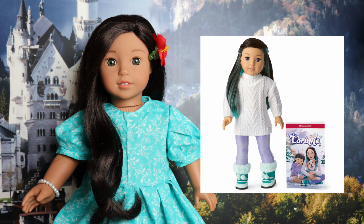I don't know if I probably said that I didn't like them at first, but I do like them now. I do really like Corinne's meet outfit. It's probably one of my favorite meet outfits of the modern girls. I'm not gonna lie.